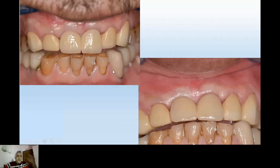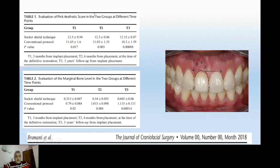This is a comparison between conventional immediate implant placement and the socket shield technique. They took two groups, with measurements from 3 months after the implant placement, 6 months, and follow up for 3 years. Here they use the pink aesthetic score, which is a score for assessment of the single tooth implant by measuring the healing of mesial papillae and distal papillae, gingival height, gingival texture, and gingival color.